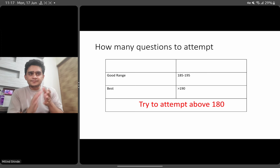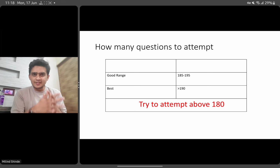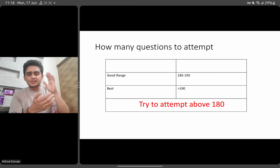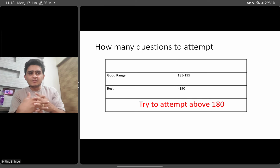Now what is different in NEET PG from INICET is that in NEET PG you have more seats. Definitely more candidates also give it, but that number is not very different. But the number of seats is significantly different in NEET PG as compared to INICET. So if you want to play safe, and you feel that I'm not eyeing a top branch or a top institute, but I want a decent rank, then 185 to 195 is a good range, and I would say try to keep your attempt above 180, because what happened in INICET is that the paper suddenly came very easy.